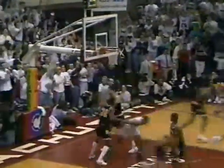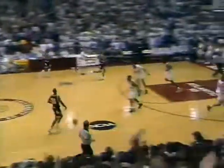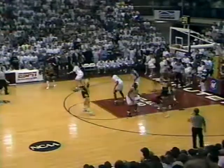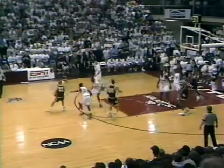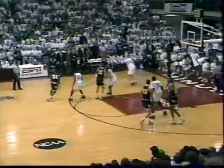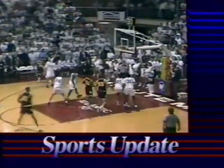Lou Rowe. At the other end, everything's bouncing in for UMass. Rowe has six. Mass on a 19-2 run. You almost get the feeling the crowd is helping tip those in if they stay up on the rim long enough. You mentioned the second half of the semifinals against Temple.